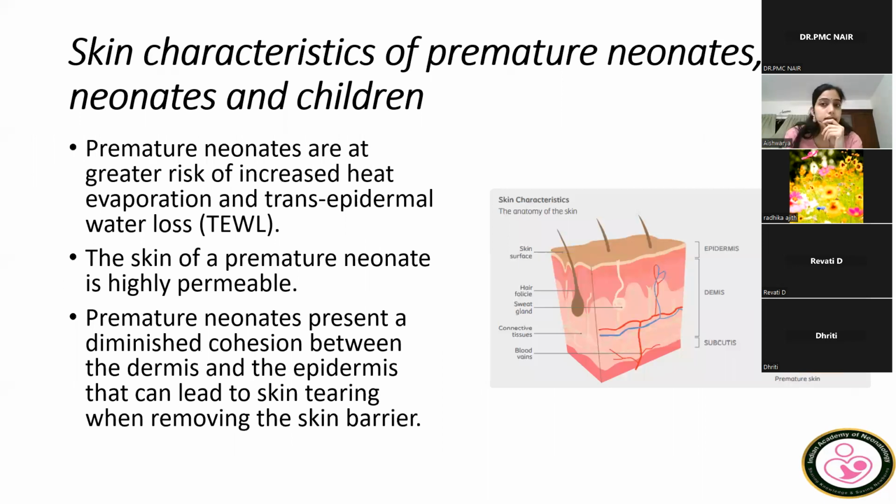Skin characteristics of the premature neonates and children. So premature neonates in particular, they are at higher risk of increased heat evaporation and transepidermal water loss. The skin of the premature neonate is highly permeable. Premature neonates present a diminished cohesion between the dermis and the epidermis, which can actually lead to skin tearing, as in when we remove the skin barrier that is applied as a pouching system for the stoma care.